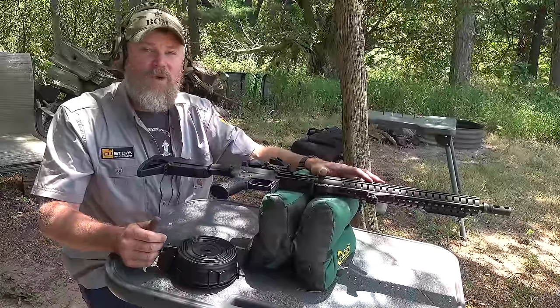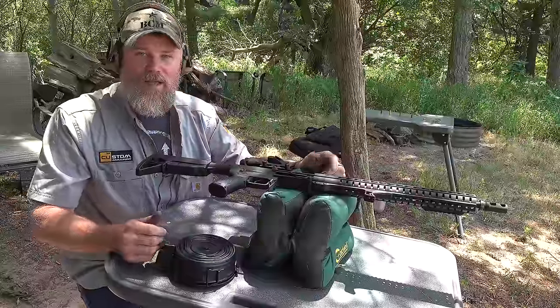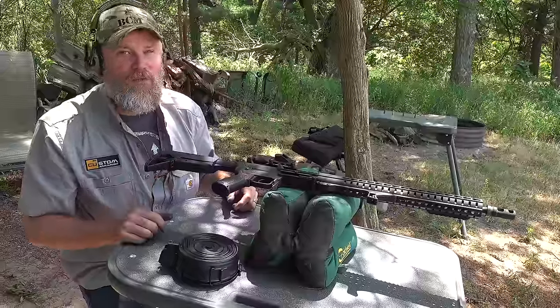I think the gun went something like 1,250 rounds in his meltdown test before it had a failure, and it was a direct gas impingement gas tube that had failed on the gun. The rest of the gun held up just fine. 1,250 rounds is pretty good for his testing.